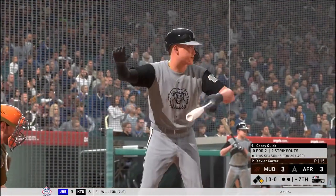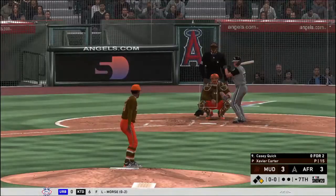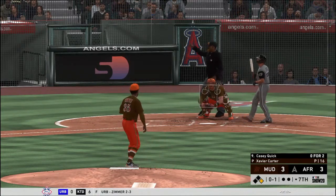At the plate, Casey Quick, been a strikeout victim twice in this one. Here's the first pitch to him.